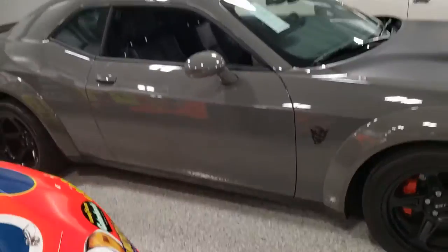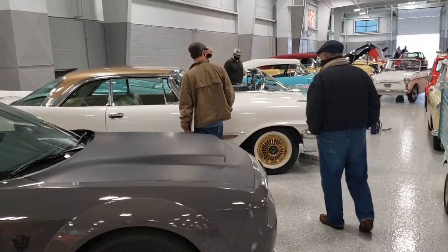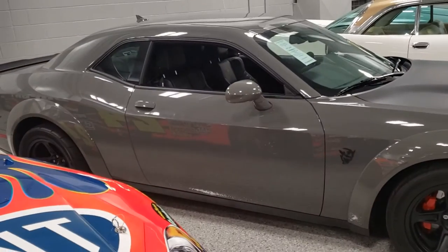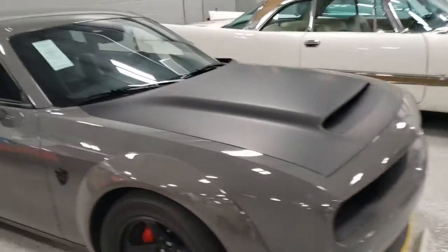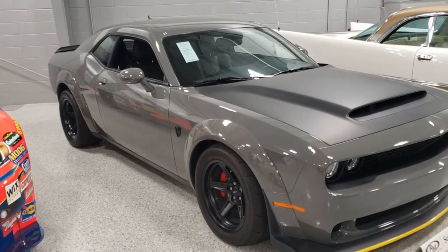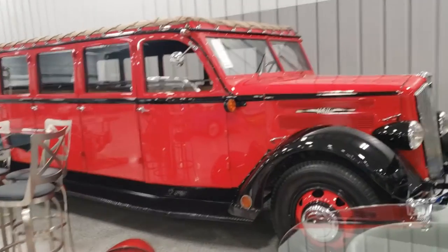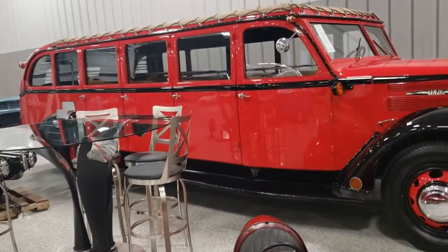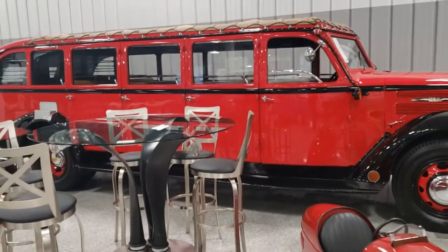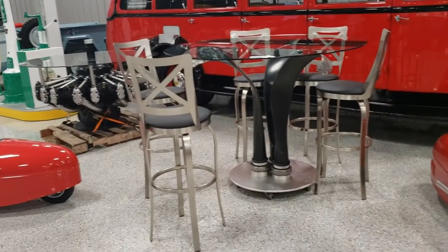So this is, it's kind of odd that that would be next to a gold DeSoto and a '59 Cadillac, and then you've got the Dodge Demon with the matte black hood. So these are really rare too. These are the Yellowstone tour buses. These always go for really big money, and they don't come up for sale very often. Just a massive four-wheel drive touring vehicle. It's got some cool stuff too, like these chairs and all.